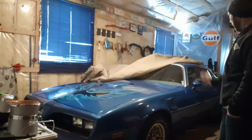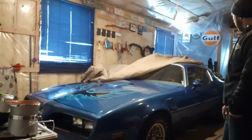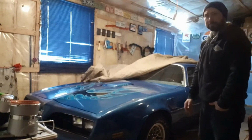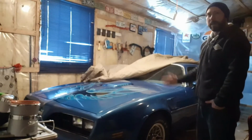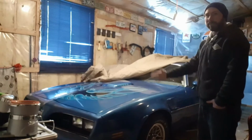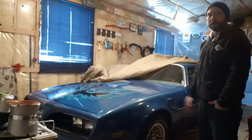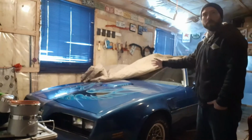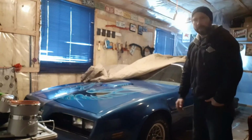So yeah, I was fortunate enough to get this car at 18 years old. That's back in 1999. Back in '99, these cars didn't really have any value. Nobody really cared about them. Even now, they're still shaking off the image of a guy with a mullet listening to Whitesnake driving down the road. So now they're more valuable, but back then nobody really cared about them.